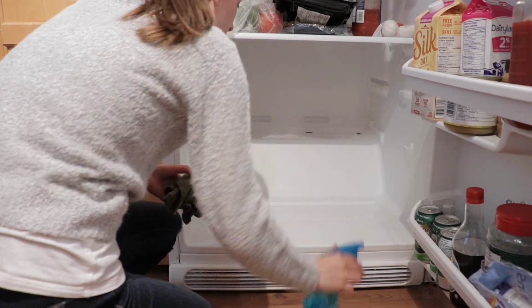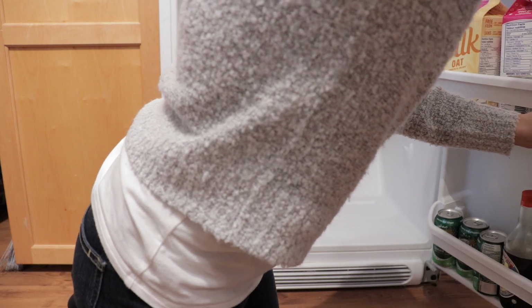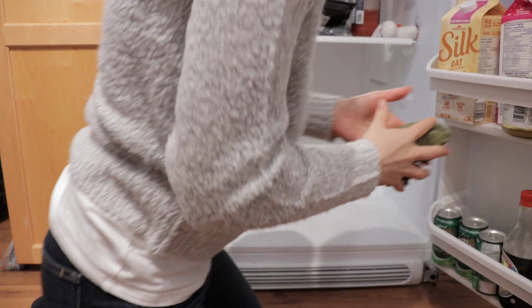So this spray I'm using, it's just a mix of some vinegar diluted in some water in a spray bottle just to help work out some of these really sticky parts on this fridge.